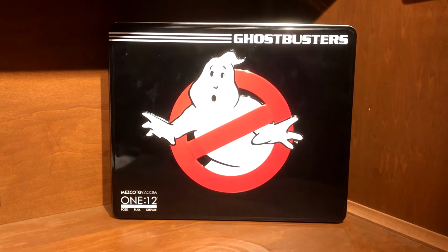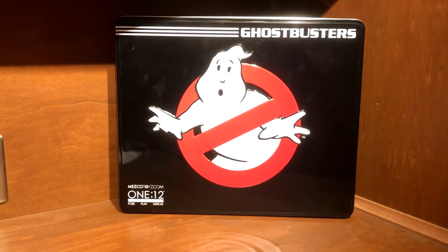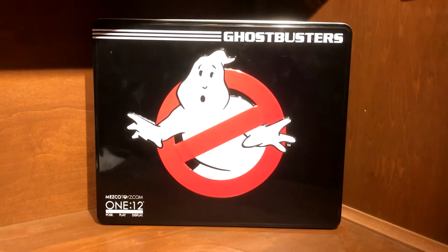Sewer Lair. Stop in, they carry Mezco, NECA, and a lot of vintage figures, some harder to find stuff. Good bunch of guys. Look at them on Facebook. If you're nearby in the area, get over there and check them out.